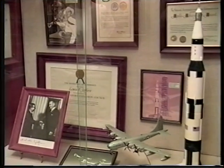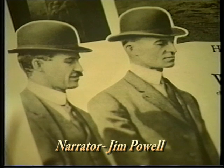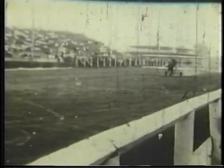Welcome to a century of Alabama aviation. Welcome to the Southern Museum of Flight. The Wright brothers once operated a flight school at what now is Montgomery's Maxwell Field. This light bulb was used as a landing light for their first night flights there. Barnstorming and daredevil tricks in the sky were meant to amuse and to amaze the people on the ground. Crowds would gather to see them, and the air show was born.